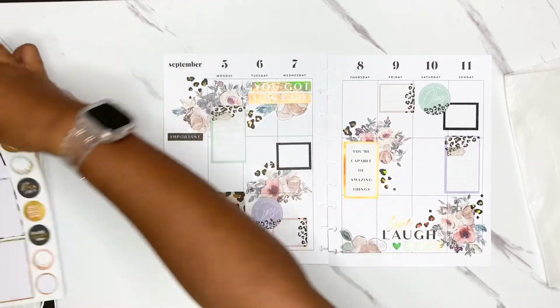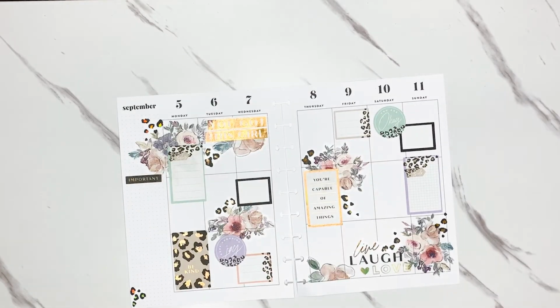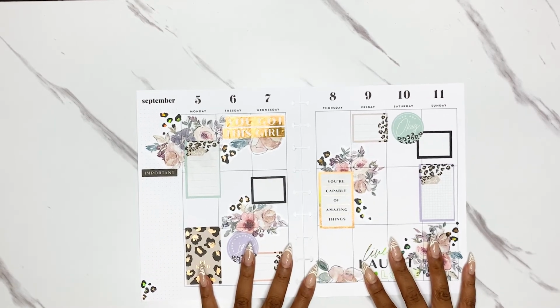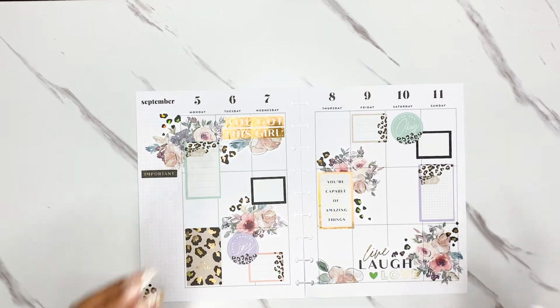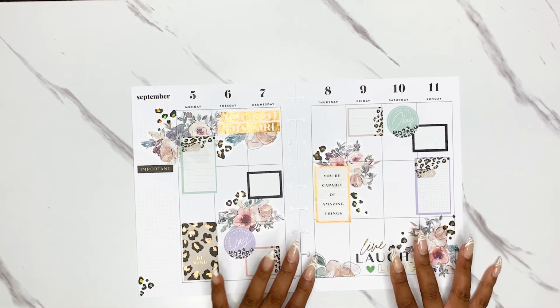Okay. I really, really like this spread. It is super cute, super fun. This is my whole aesthetic. Florals and the animal print. I love the iridescent colors playing off of the really soft florals. This is a really, really cute spread to me. I cannot wait to use this for this coming week.